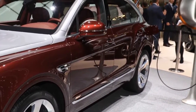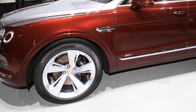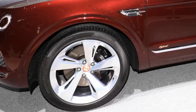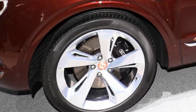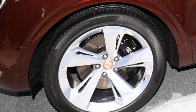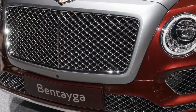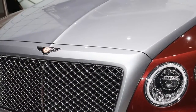The charger is designed to work with the new Bentayga Hybrid just unveiled at the Geneva Motor Show. The plug-in crossover pairs a 3.0-litre turbocharged V6 to an electric motor to give it an electric-only range of over 31 miles, 50 kilometers. But while it's the first, the SUV won't be the last electrified Bentley on the horizon.